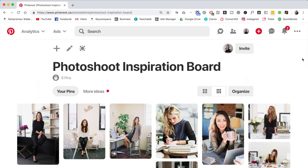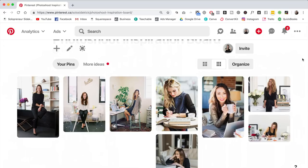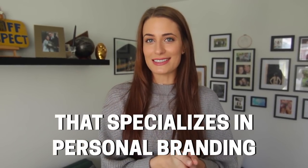So here's the inspiration board that I created. This is really great to take to the photographer so they have an idea of the type of photos that you're going for. Second, you want to find an amazing photographer that specializes in personal branding photography. Lucky for me, my biz BFF Jill of Sounds Like Yellow Photography is an amazing photographer and is very experienced doing personal branding photo shoots.